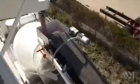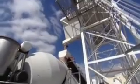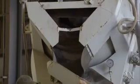The first steps in the process are identical to making ordinary concrete. Sand and gravel are loaded into a storage hopper, then sent to the cement mixing truck. Now comes the difference. Slag and fly ash from the silos are fed into the truck in carefully measured amounts. When the truck gets to its destination, the activator is added. The geopolymer concrete is then used exactly the same way as normal concrete.